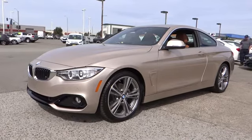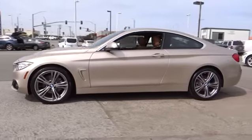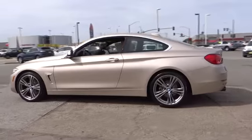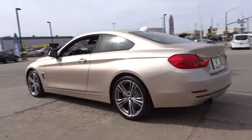2017 BMW 4 Series. The BMW 4 Series is a powerful machine which comes with impressive handling, upscale interiors, and it delivers on BMW's ultimate driving machine. Here are some of this vehicle's great options.